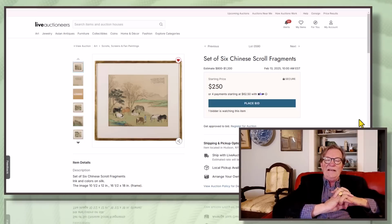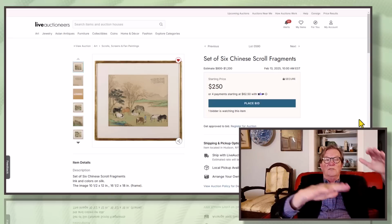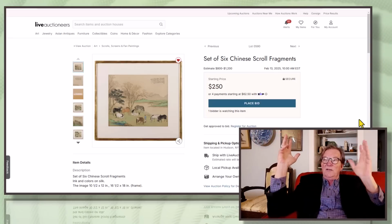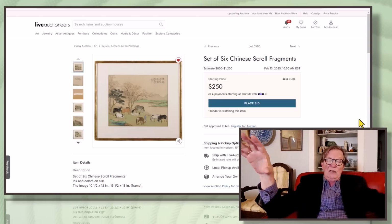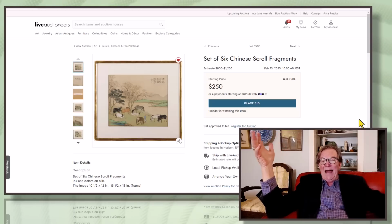This is a nice lot, and six of these would make a room, and they're good size. They're 10 by 16 inches, including the frame, the overall size. So 10 inches by 16. So it would be a wonderful display to put in a hallway or in a dining room, or even in a master bedroom or something, or in a library.